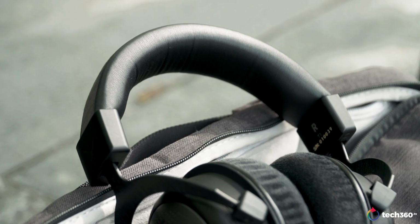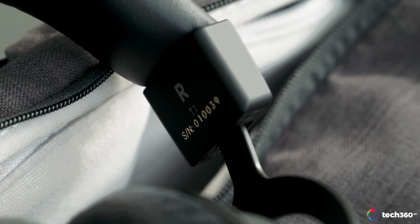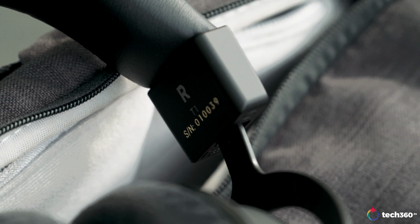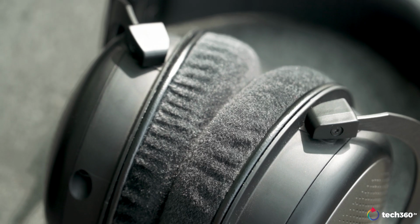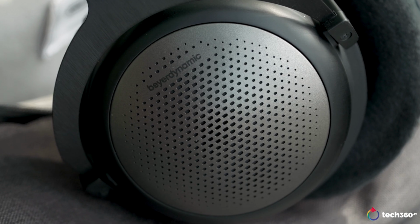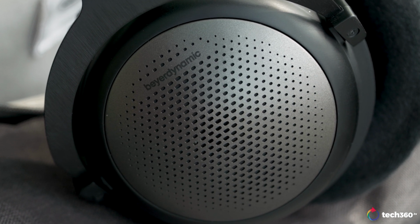Starting with the T1, these are a pair of dark headphones, like really dark. If you're used to bright headphones or are looking for reference headphones, you most likely won't like these all that much. It's not to say that these are bad headphones, far from it. It's just that Beyer has taken an interesting approach to the tuning for these headphones, and it's definitely not for everyone. The bass is tight, punchy, and definitely impactful.